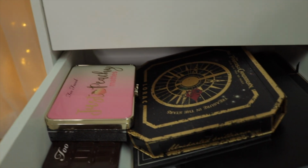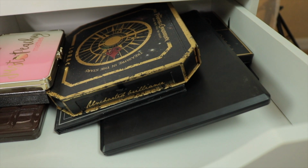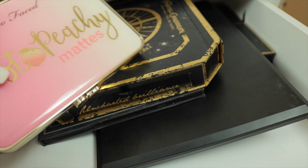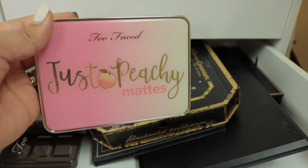The reason I did this was because this drawer was designed to be the one with my most used palettes, but I never did it. So I just put the palettes wherever they fit. So we're gonna start with the Too Faced Just Peachy Mattes. This is such a great palette. I really like this. I have been using it non-stop lately.